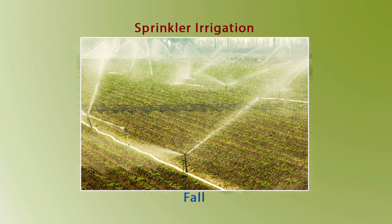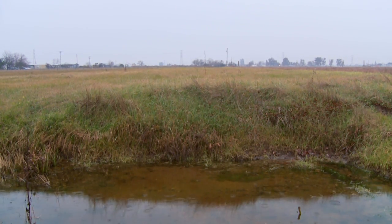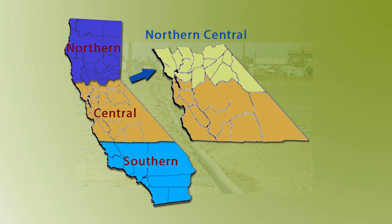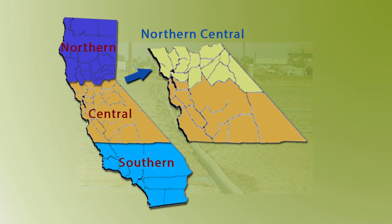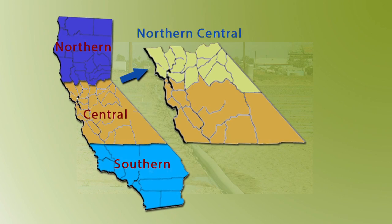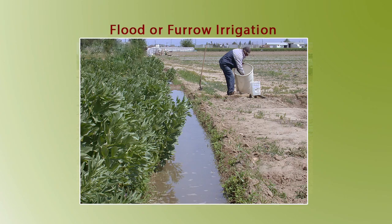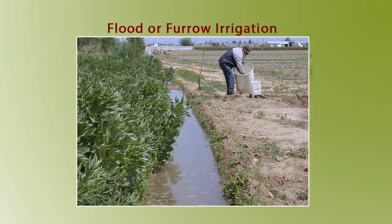Farmers use sprinklers to germinate cover crop seeds in the fall and then rely on winter rains for irrigating established plants. When relying on winter rains, cover crops are more successful in the northern Central Valley than in the south because rainfall is greater. Flood or furrow irrigation is still very commonly used in the Central Valley on many vegetable crops.